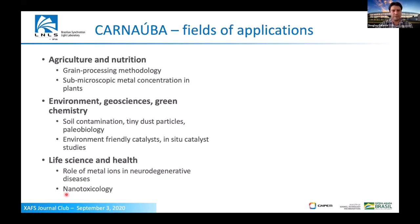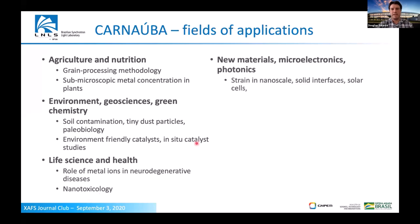And we have a growing field of nanotoxicology, as you know. We have no idea, or almost no idea, of the role of nanostructures in toxicology. And this is a growing issue at this moment because we're always talking about the use of silver nanoparticles to counteract the effects of the coronavirus. So this is a very important field at this moment. But we are also working with material sciences, especially photonics and solar cells and other types of materials.